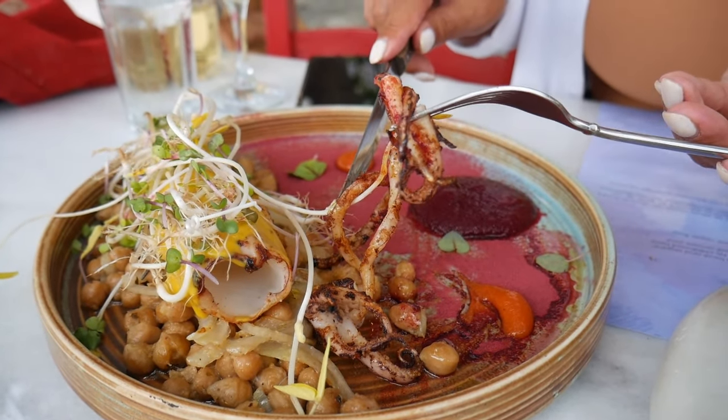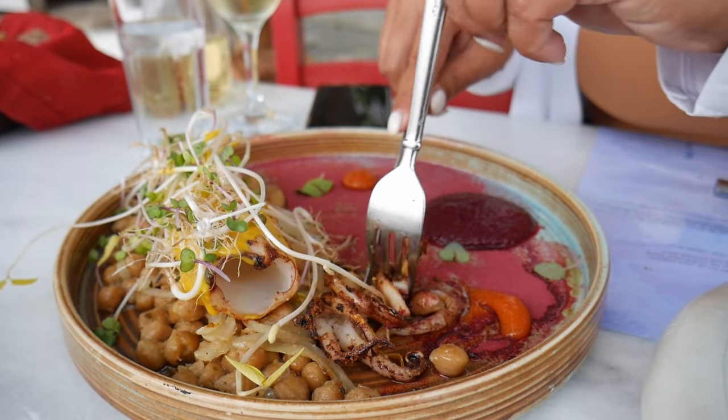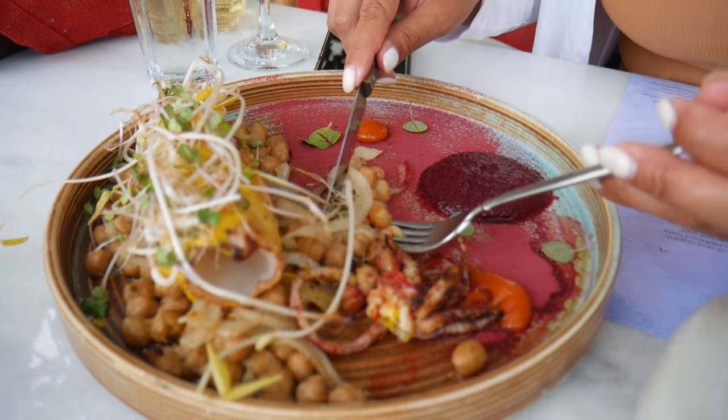Seasoned, the beautiful colors on this. I mean, the artistry that went into pairing the colors and the flavors and cooking everything to perfection is just, it's not easy. I love it. The squid has a bit of a barbecue rub almost, the flavor. A little mesquite. I'm getting some of the chickpeas.